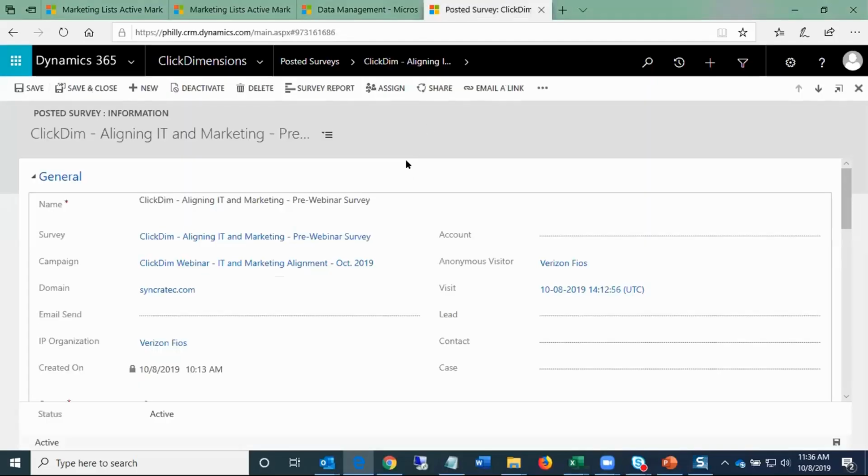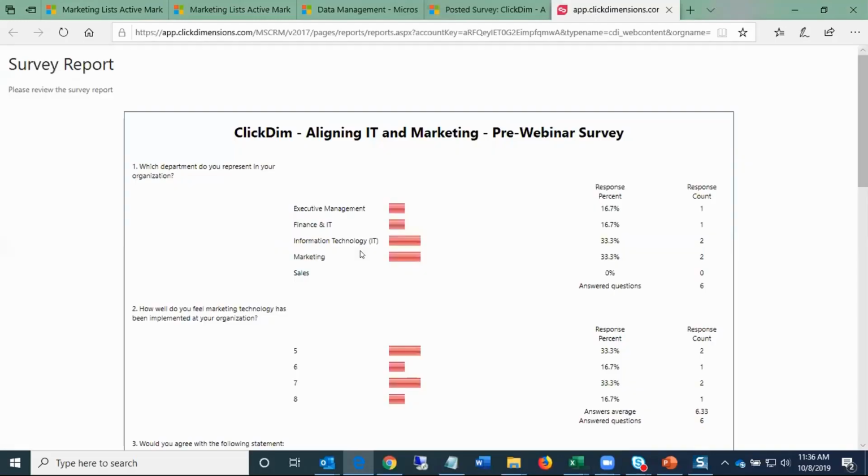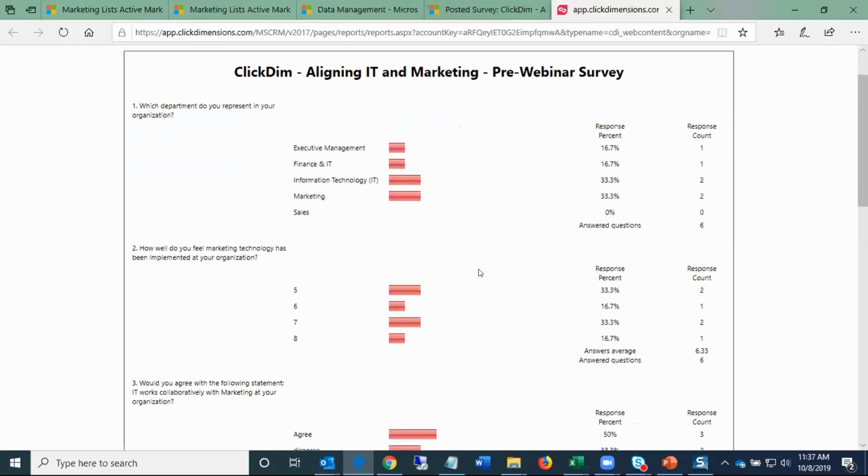So let's see if we have any data here for the survey. Okay, good. Thanks, folks, for filling that out. Today, we are represented in our audience: no salespeople. We do have some marketing folks and some IT folks, finance and IT, and also executive management. And I do believe there are more people on the call, so not everybody filled out the survey, which is fine.